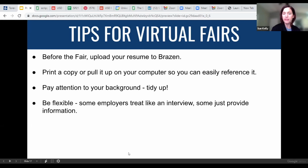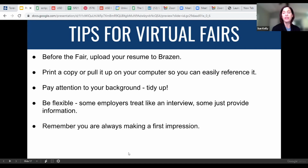And be flexible. Some recruiters may treat it like a little mini interview, even though you only have about 10 minutes. And for some, it's just to share information about the company and to increase awareness or interest. So you don't always know exactly what they'll be looking for. But it is important that you make a strong first impression. So if that video comes on, just look engaged and excited, and those nonverbal cues are always helpful.